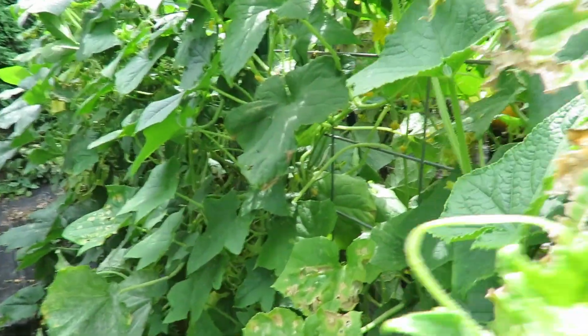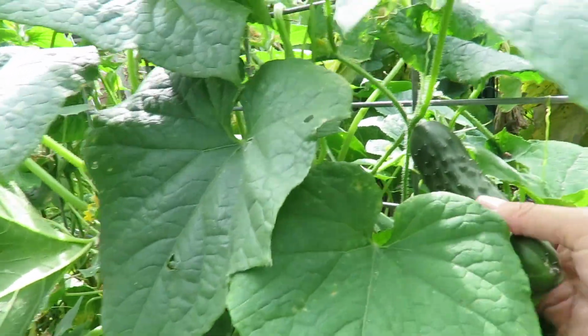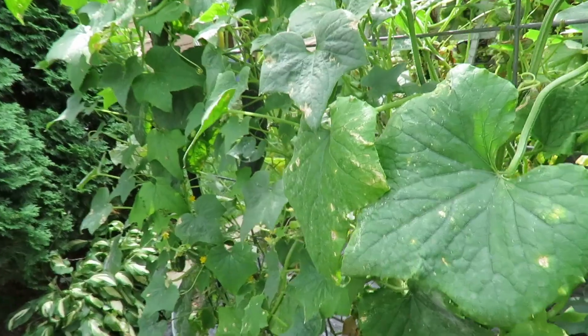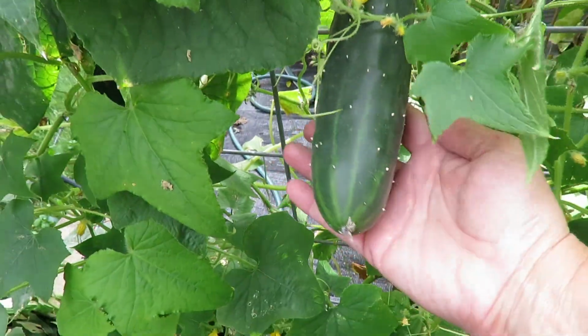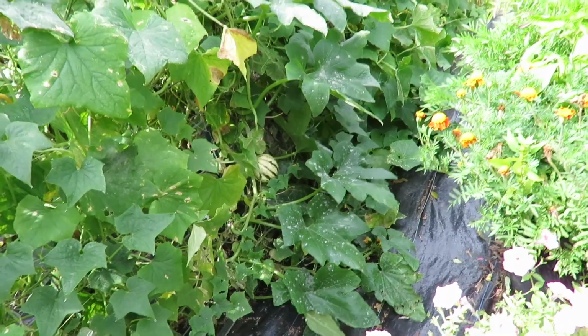And I mean, look at this leaf. Does not look good. But I've never had cucumbers last this long. This one here is a straight 8 type cucumber. And even though I do have powdery mildew, and I can't get rid of it, they're still fairly healthy.